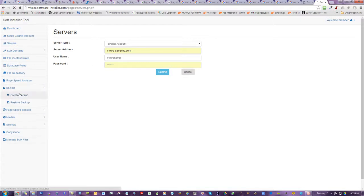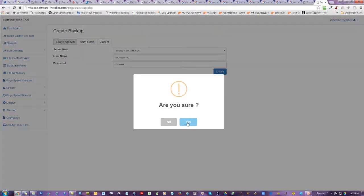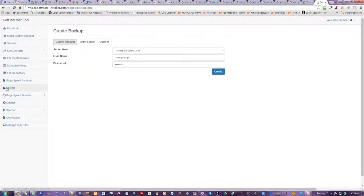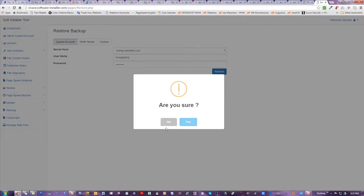Okay, then what do? Well, first thing you should do is create a backup. Okay, so select the server you just added. You'll have a drop-down list with all your servers. Okay, and create the backup. Are you sure? Yes. Okay, if you ever should need to later, you can restore the backup. So in case somehow you really screwed something up, just restore the backup. Are you sure? Yes. Okay.